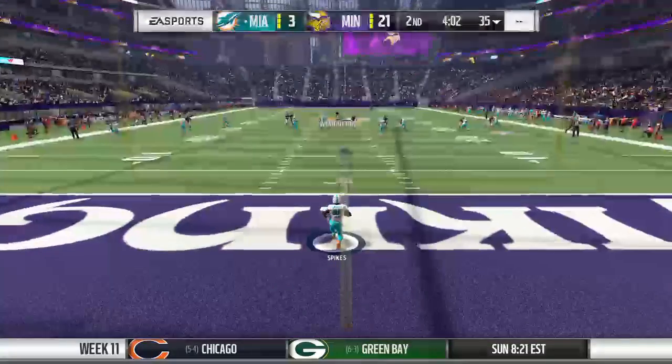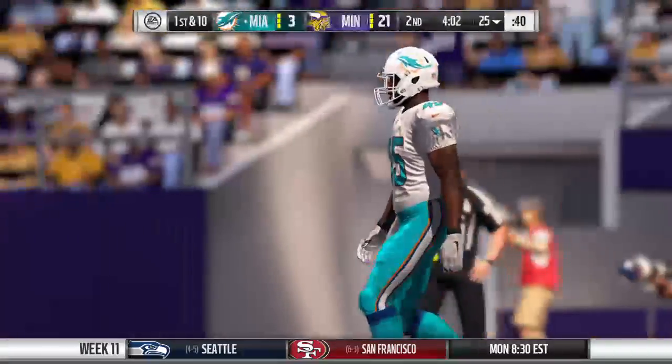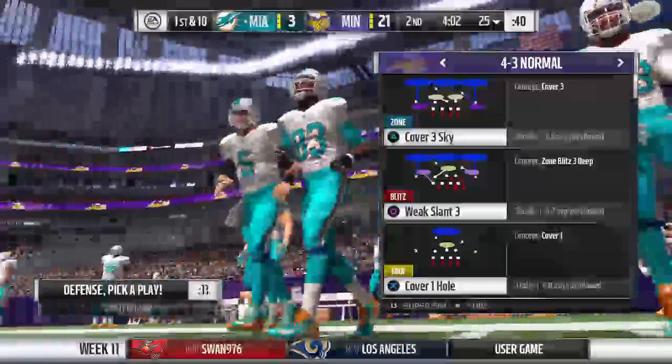That'll be taken in the end zone, and no run back here. This will be a touchback, and it comes out to the 25-yard line. Then the Dolphins getting set to go here.